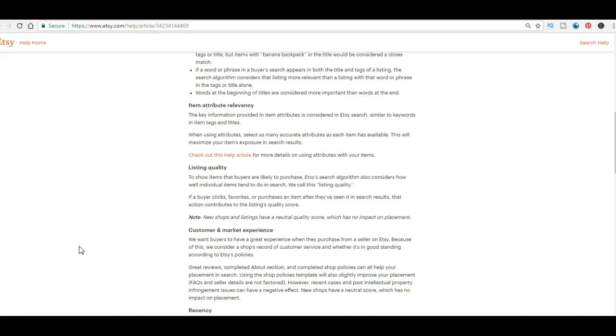To show items that buyers are likely to purchase, Etsy's search algorithm also considers how well individual items tend to do in search. We call this listing quality. If a buyer clicks, favorites, or purchases an item after they've seen it in the search results, that action contributes to the listing's quality score.